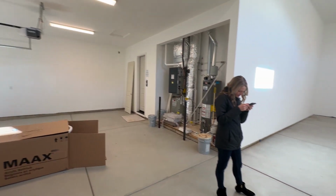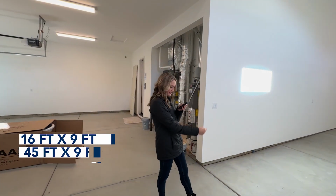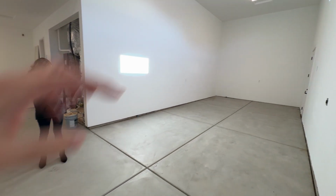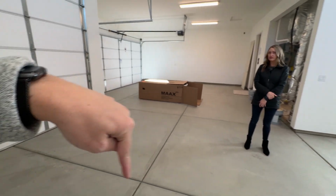Okay, the RV bay. Yes, 16 by 9 on the door. Boom. It looks like 45 long. 45. So we had 9-foot sections on those. I was just going by the sections of concrete here. 9 foot. I was saying 10, but they're 9.